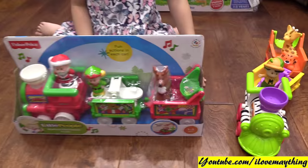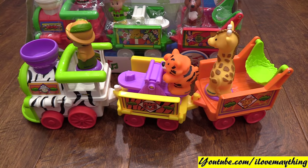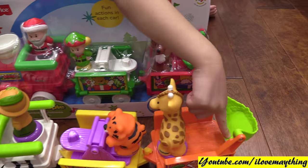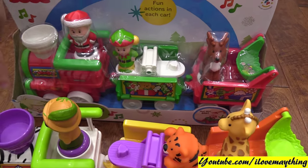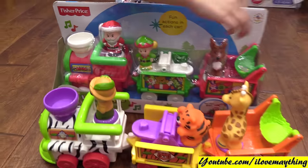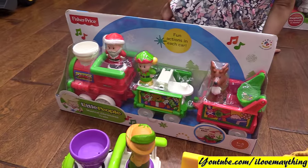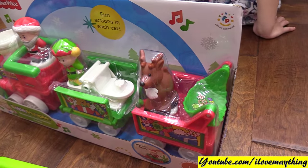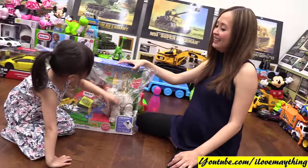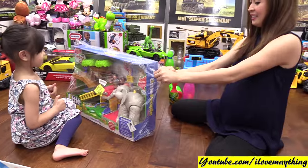Yeah, trains. Oh, a musical Christmas train and an animal zoo train. Nice. Oh yeah, swing and seesaw. Cool, nice. Is that Santa Claus? Maya, is that Santa? Is that him? And this elf? And the reindeer. Dance, Maya. Mommy, nice music. Wait, okay. Remove the wrap, Mommy. Unwrap it, please.